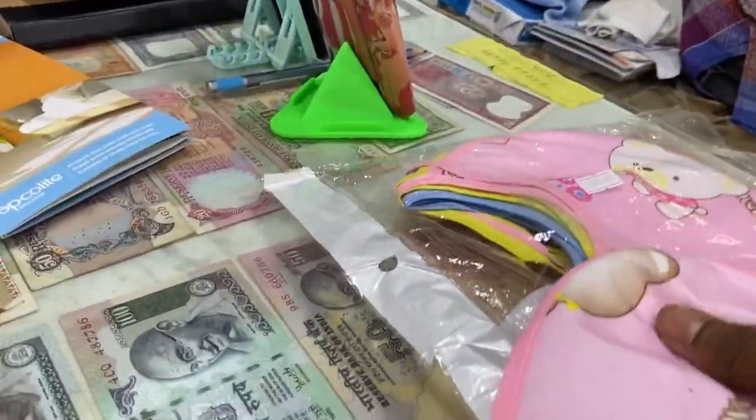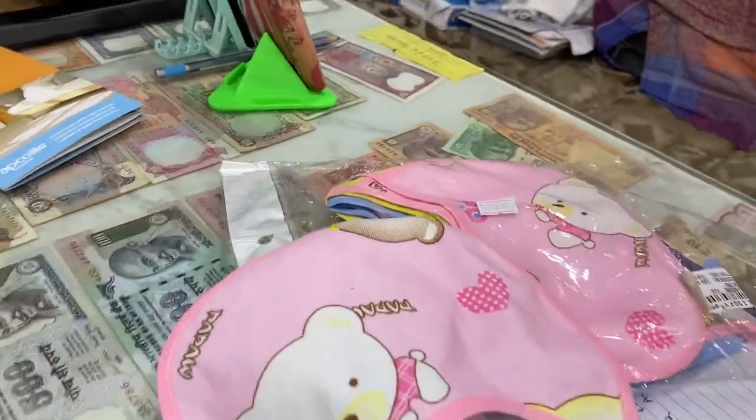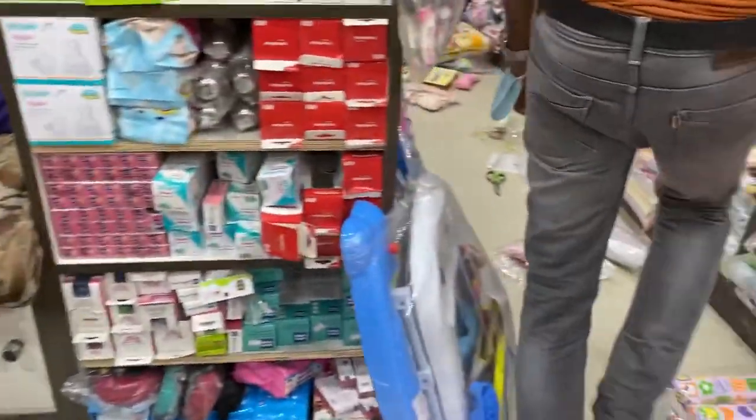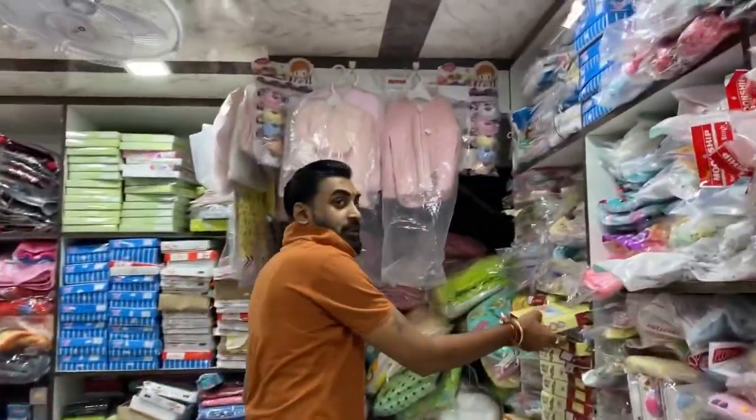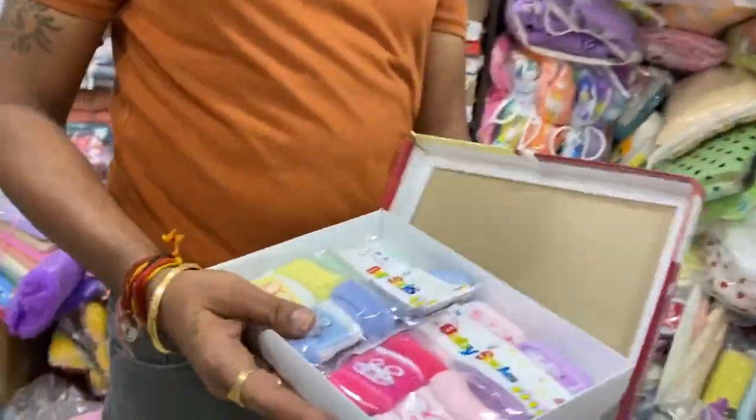Should they take the complete pack when they are buying? Yeah, they can take 6 pieces also. We can give the retailer 6 pieces also. There is minimum 6 pieces, right? Yes, minimum 6 pieces. And this is a new concept, very small socks.